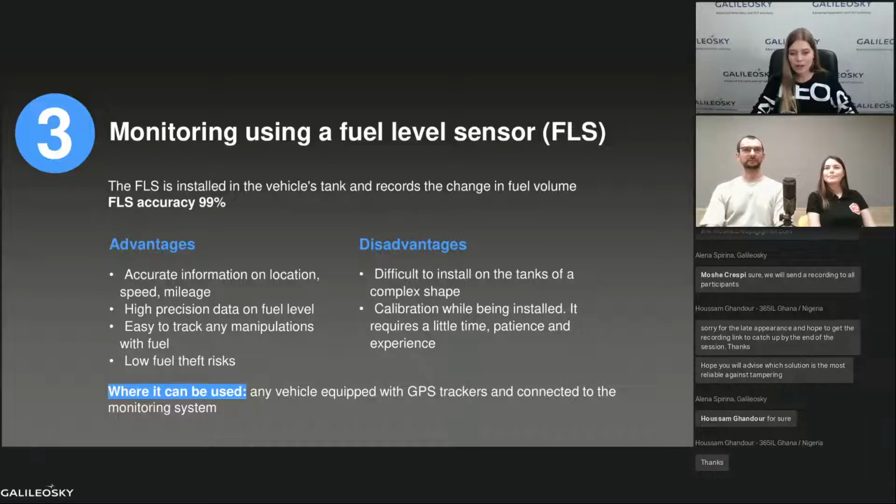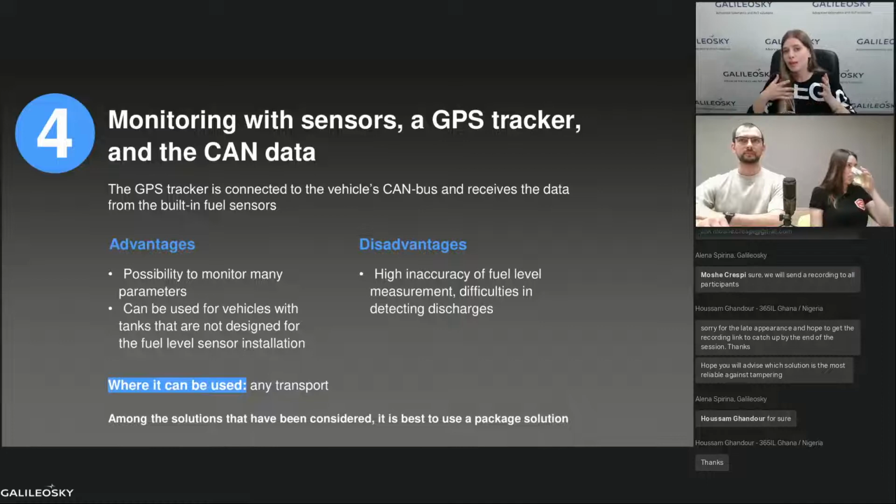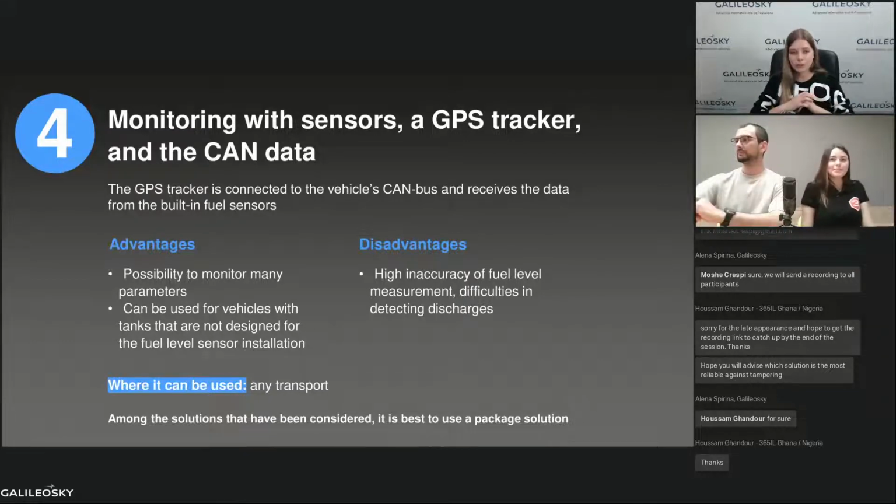Yeah, I agree with you. Absolutely. So the next and last approach which we will discuss today is a complex fuel control system with both trackers and professional sensors. So we can say that this will be the most advanced approach, and as a result, it may provide the most accurate, the most reliable information for decision making. The majority of modern vehicles have the CAN bus.